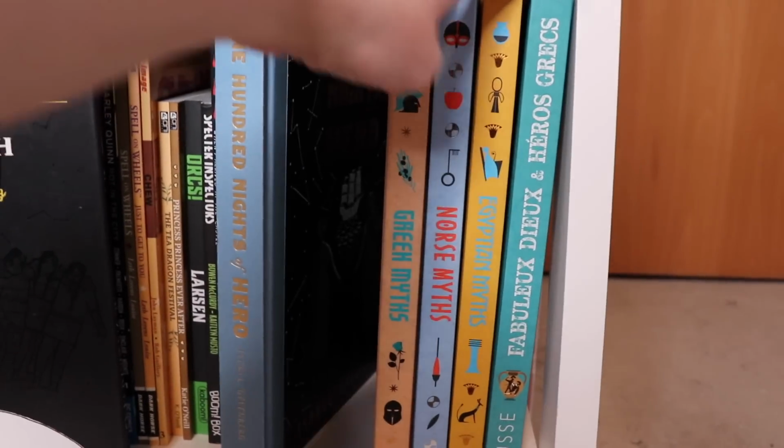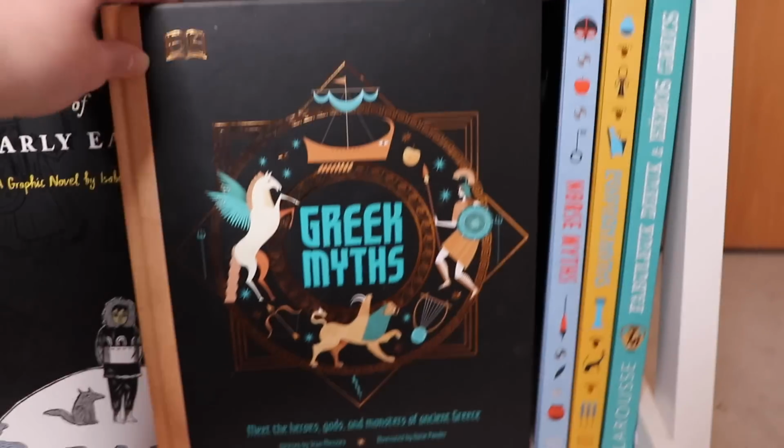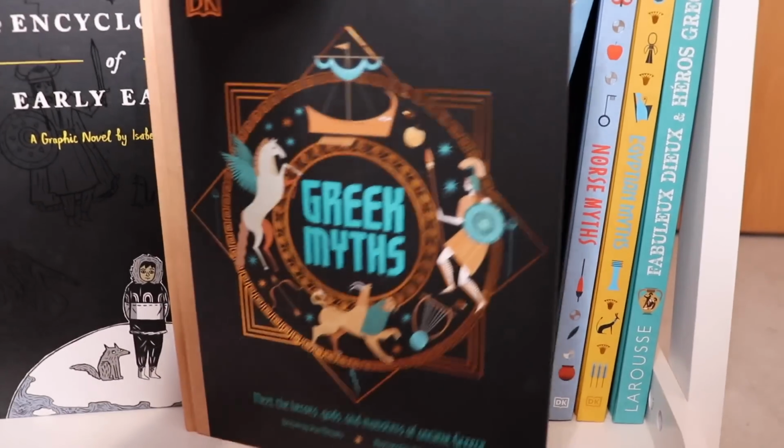And then we have some more of my books, as well as a book by Matt Ralphs, because these here are the DK Myth series. So if you don't know, I published this book Greek Myths with DK back in 2020, which is illustrated by Katie Ponder. It's a children's introduction to Greek mythology.